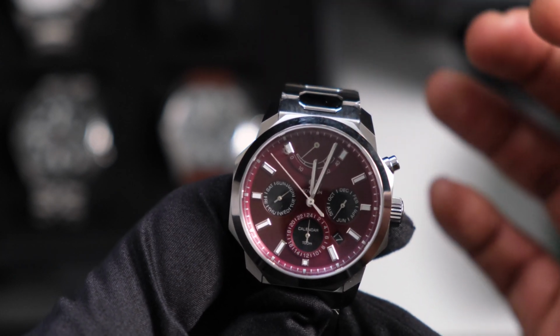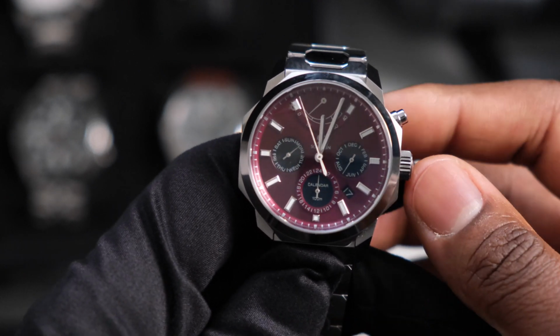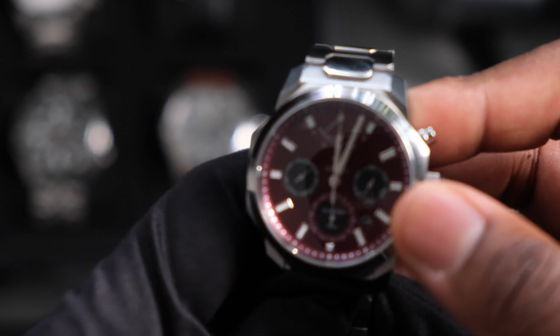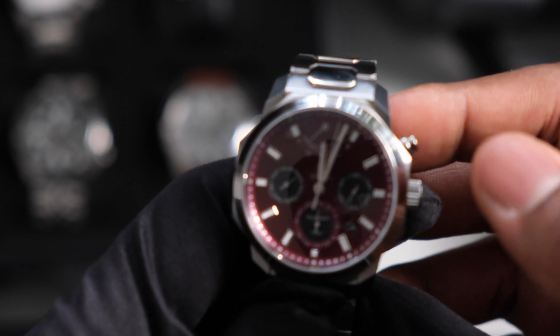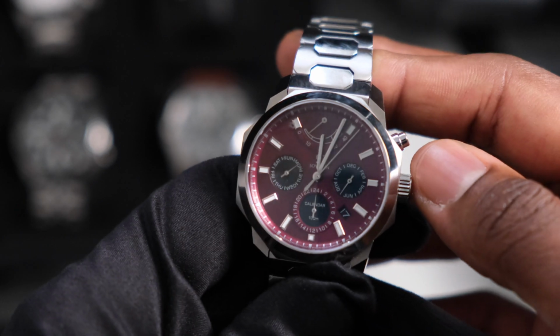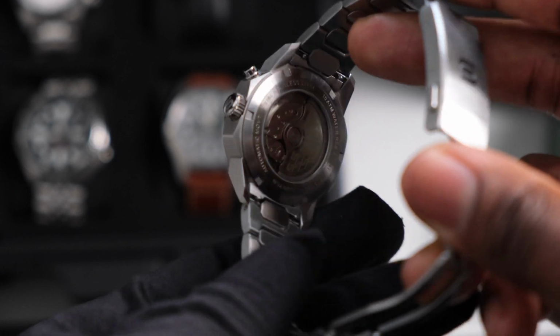So it also has a power reserve. I haven't actually seen the price point, I think it's around $600 or so. We have the calendar, we have the day, we have the date, we have the month, and we have a power reserve at 12 o'clock there. We also have an open case back as well, as you can see. Sovereign is such a beautiful brand.